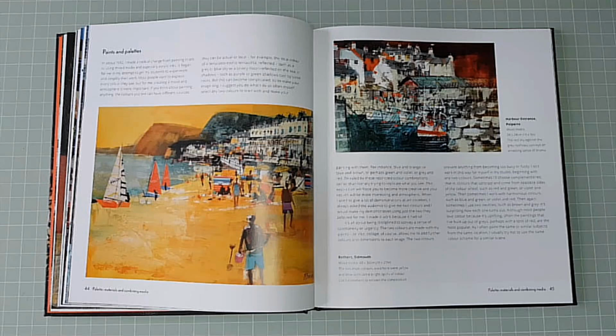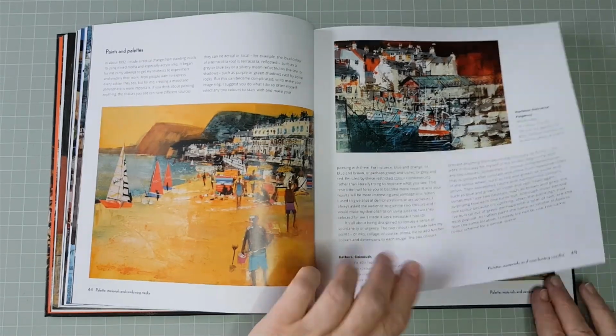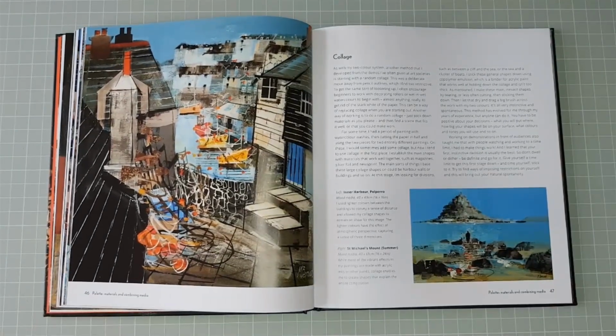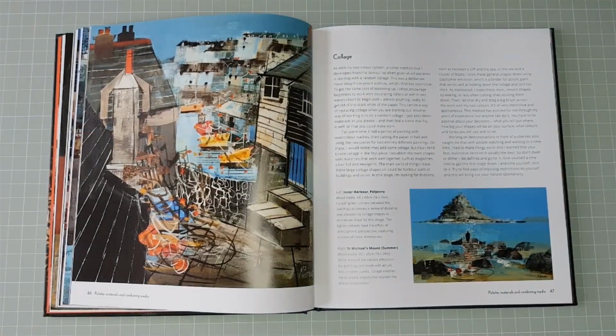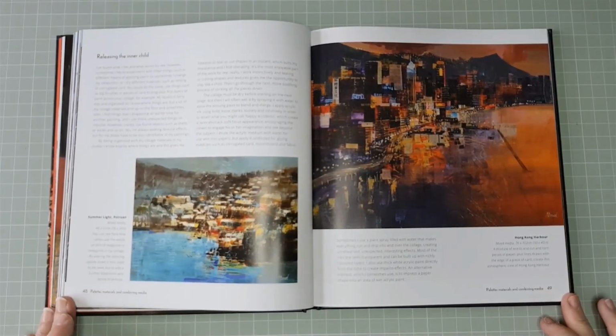to liven the composition. In Harbour Entrance Polperro, the red sky against the grey rooftops conveys an arresting sense of drama. Here Mike talks about his thinking process when he begins a collage. In Inner Harbour Polperro left, Mike has used lighter colours between the buildings to convey a sense of distance. Here Mike discusses some of his techniques.